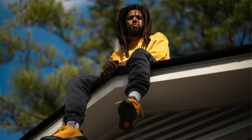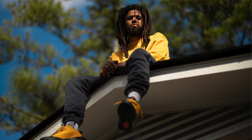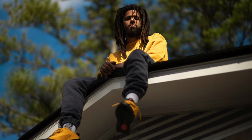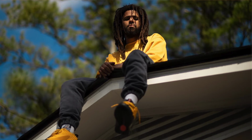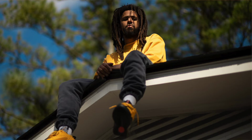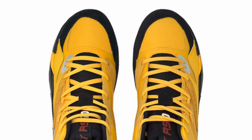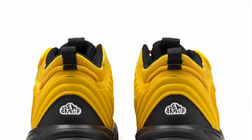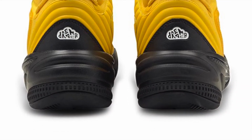And he is showcasing his own signature shoe on his feet and is no longer looking off into the distance for his own dreams and aspirations, but instead looking straight on as if to say, I did it, now it's your turn. I like it. The shoe itself, the colorway is, the shoe is all yellow and black with a little bit of red. Kind of reminds you of the Dreamville jacket that he wore.